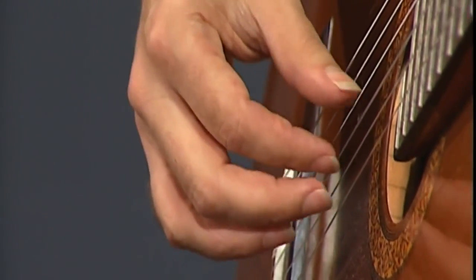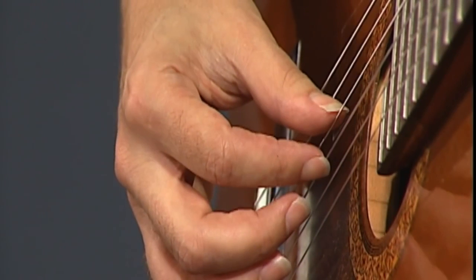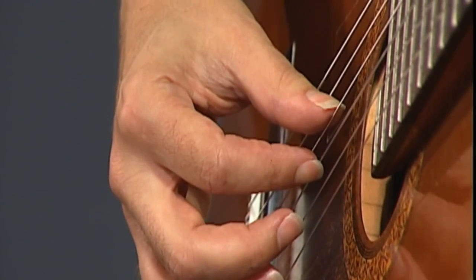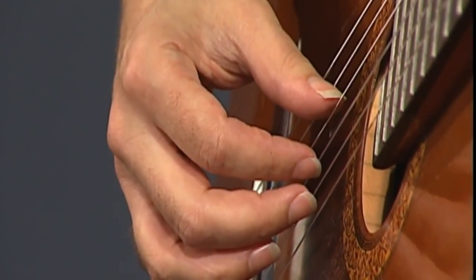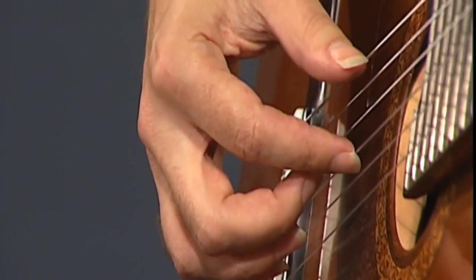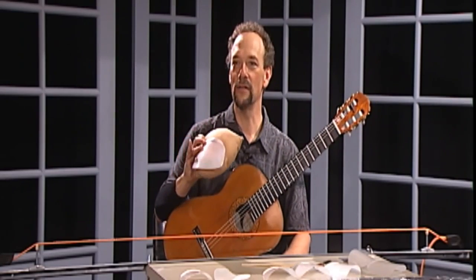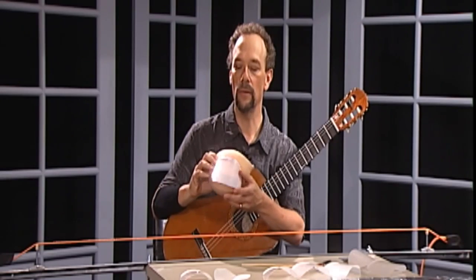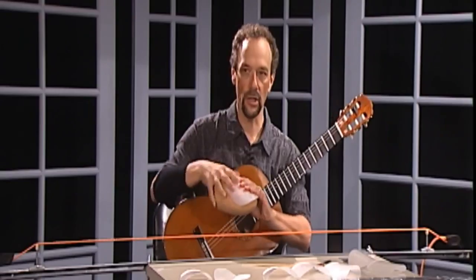Now, all of this works if the nail is functioning in a way that's going to help drive the string down into the top as it goes through. And that brings us to the concept of today's lecture, which is using the nail as a ramp. To help show this, I've got a disturbingly large fingertip here to show how this idea of the nail as a ramp works. Let's go to our side shot here.